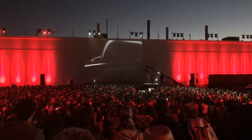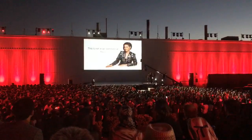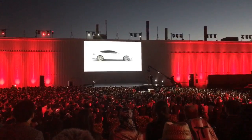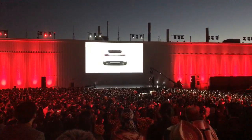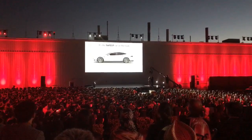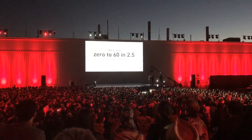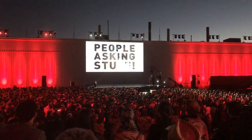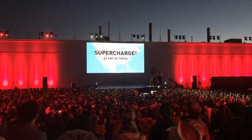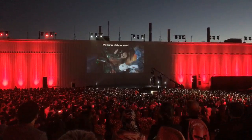Ooh, car. Just kidding, this is not a car commercial. It's Sony's super quick Tesla fan video. First up, a super quick Tesla overview. This is a Tesla Model S, an all-electric car. Zero emissions, no tailpipe, regenerative braking, dual motor, all-wheel drive. It's the safest car on the road, but it can do 0 to 60 in 2.5. And now, people asking stuff. How do you charge it? Easy, regular charge. At any of these, supercharged. At any of these, or just use one of these. We charge while we sleep.